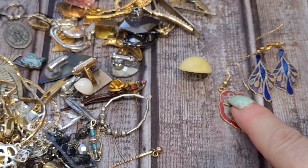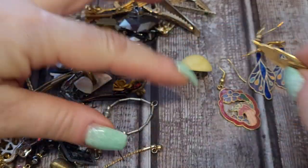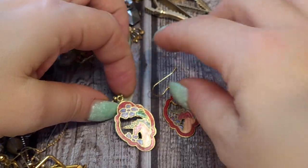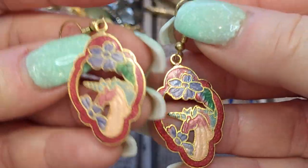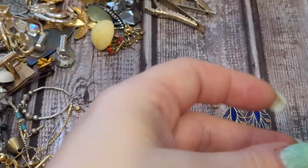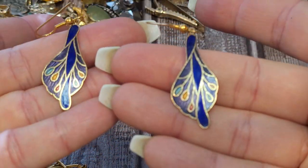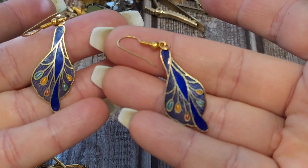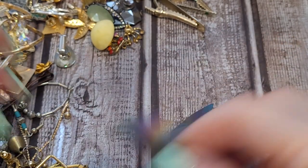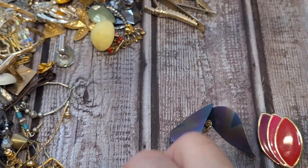Okay, I wonder if we have one like this. Yes, I found it. Here we go. Two pair of earrings, cloisonné earrings. Ones are unicorns. And another pair are peacock tails. Here we go. Gorgeous. Okay, what else? I'm just putting big ones that are jumping at me because I can easily see them.